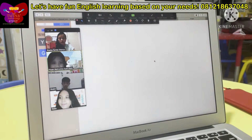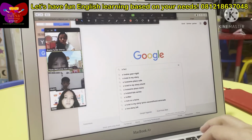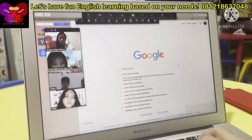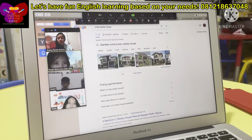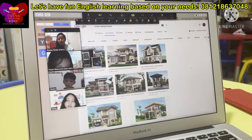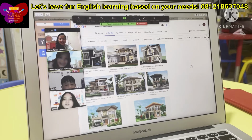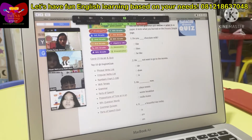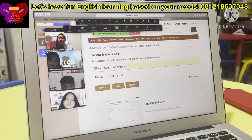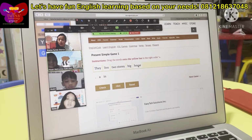I'll show you with a picture. This is a two-story house. It means the house with two floors. Okay. Yes, that's it. Okay, you got it? Okay. So, this one. They live two-story. Big house. Big. No. They live.